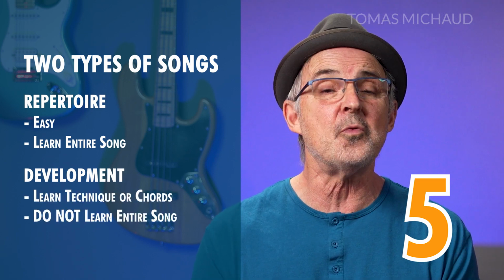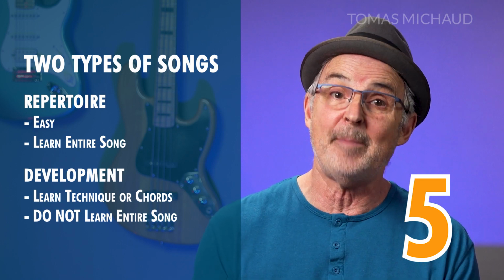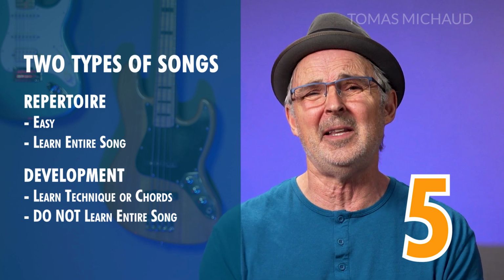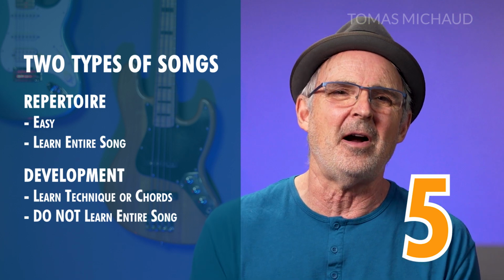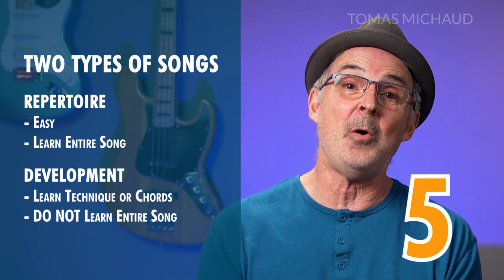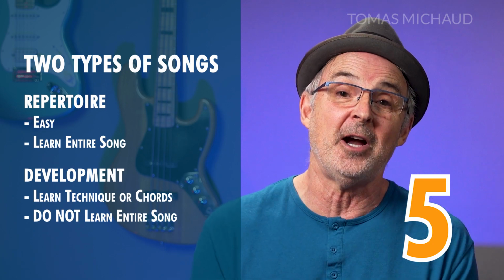For these, don't stress learning the entire song. That's the key. Any amount of time you spend will improve your guitar playing. By getting clear on this ahead of time, it helps eliminate all that negative self-talk that happens when you don't play the song all the way through from start to finish. As a bonus, some of the development songs will become repertoire songs over time.